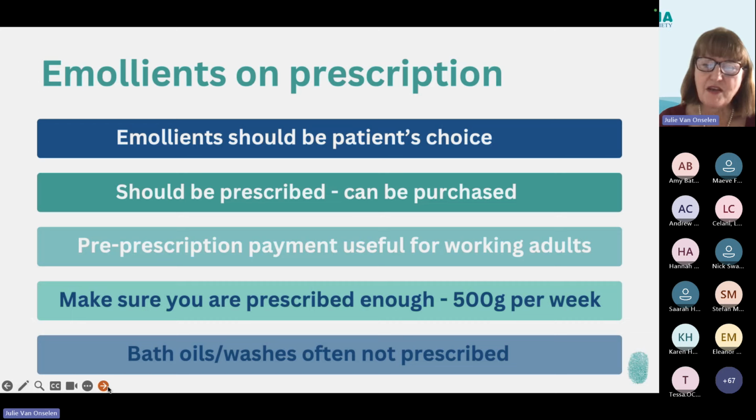And remember, even though bath oils and washes have their place perhaps, they're often not on formularies and often no longer prescribed. So that might be a choice if you feel a bath oil or a wash really is effective for you. And if it's effective for you and it stops your eczema flaring, it's worth having a conversation with your GP and saying, look, this has made a difference for me. But if you haven't used bath oils and washes, and you're quite new to eczema, or your child is, we really try and get people to work on using the emollient for a wash.